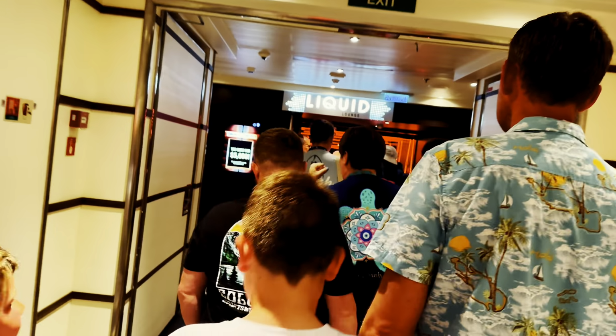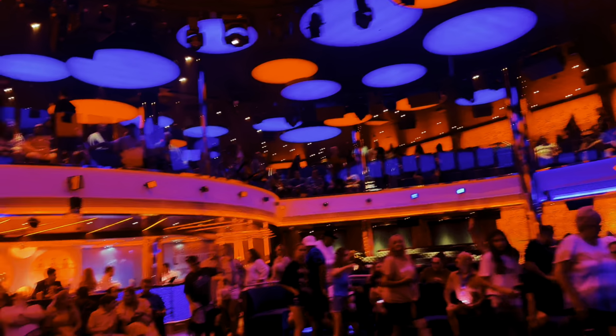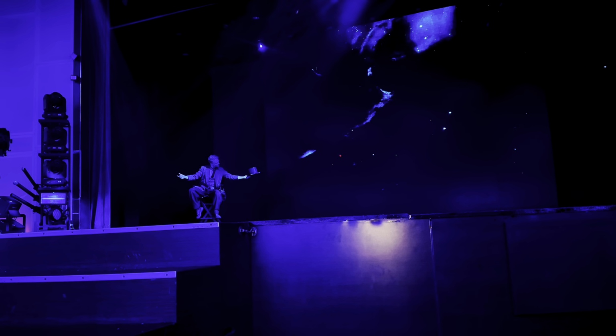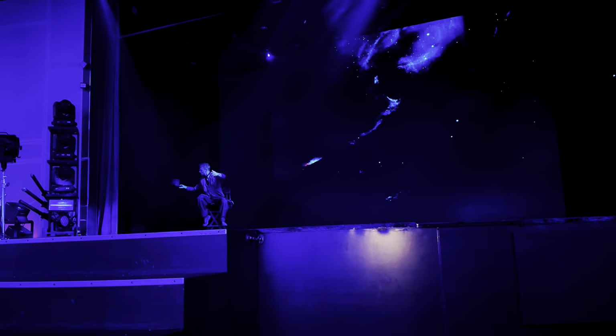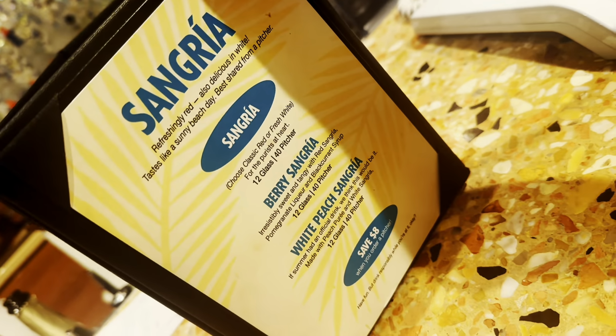I can't even remember what we had for dinner this evening. I think we just popped to the buffet and then we headed to the show at Liquid Lounge. Tonight was Flick. It was a little bit different but still fun, and the children enjoyed it very much. Then we headed to, I think it's Ocean Plaza on deck 5.